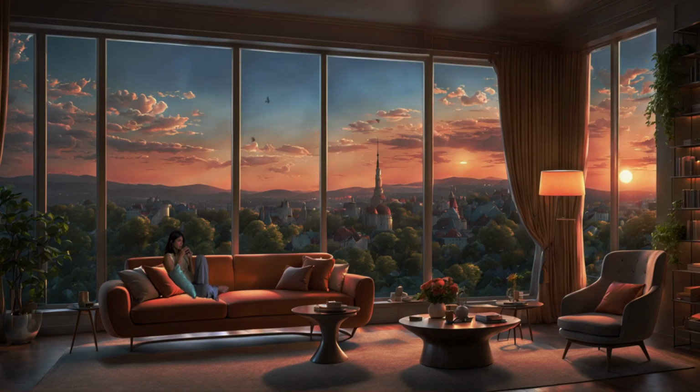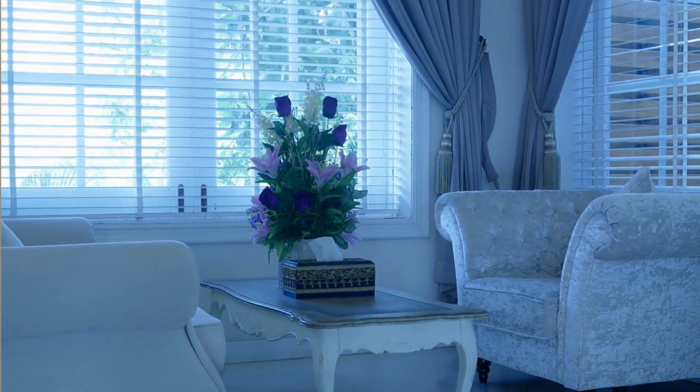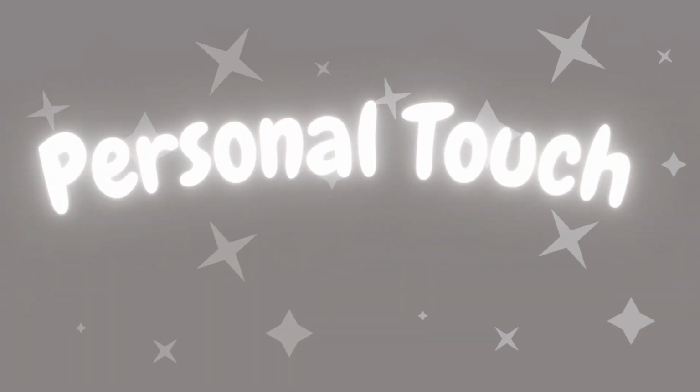So, when choosing your lighting fixtures, think about the environment you want to create. Soft, warm tones for a cozy evening or bright, white lights for a lively gathering. The choice is yours.